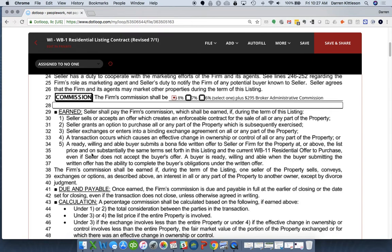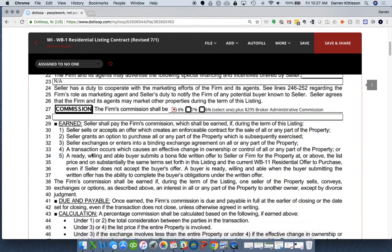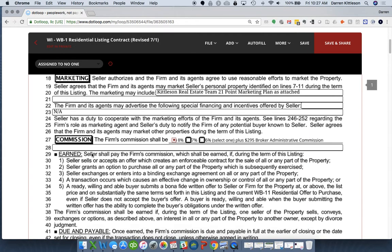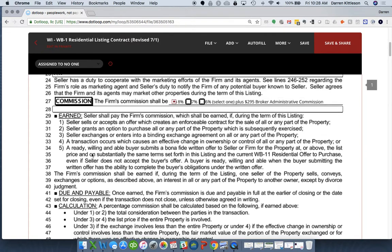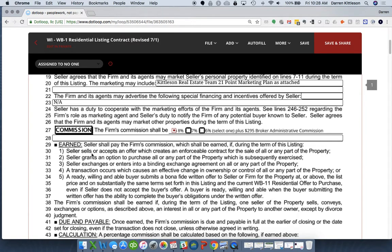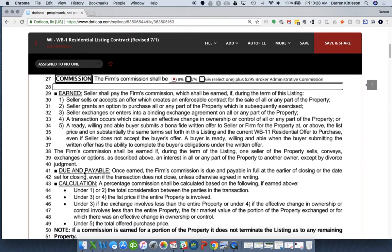So this is why we want to be clear in what we list out here in the listing agreement, because if an offer comes in that's at the list price or above and substantially at the same terms spelled out, which we'll get into in the next set of pages, there is a commission earned. So make sure we cover that with your seller. That's an important conversation. And it says the firm's commission shall be earned if during the term of the listing the seller of the property sells, conveys, exchanges, or options as described above an interest in any or a part of the property to another owner, except by divorce judgments. That's the only exception to that.